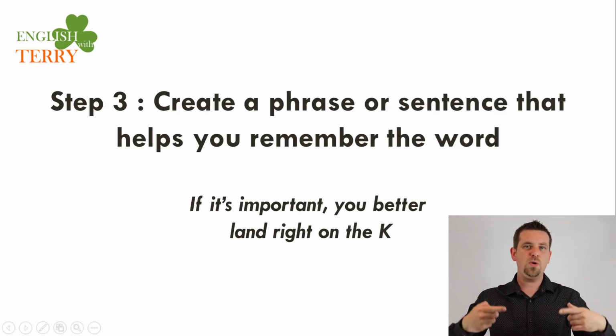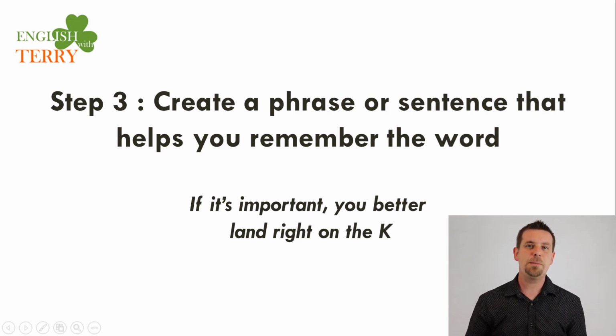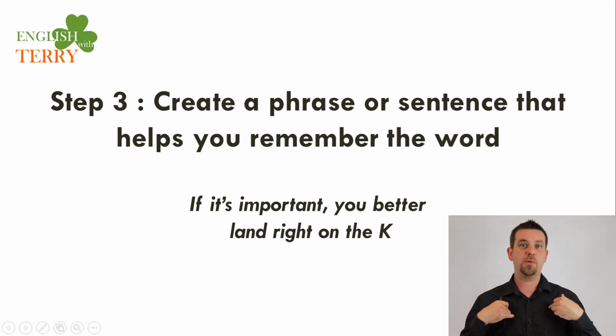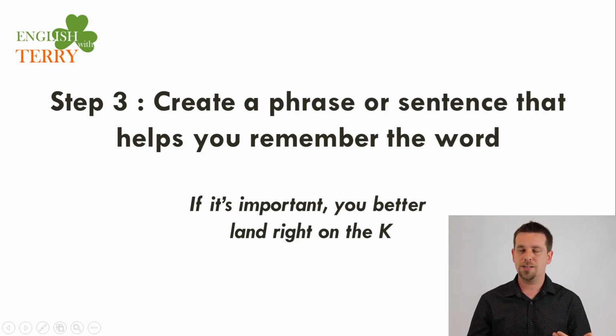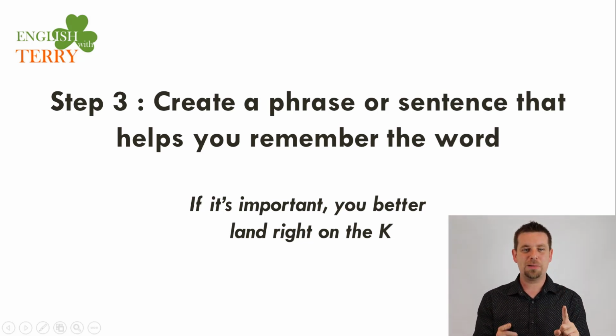So now, when you separate the syllables, start to create some images, and this is an example of a word where I needed to be very creative to remember it. So the word is important. And remember, I can always remember important in English, in my language. I say, if it's important, you better land right on the K. Okay, let me explain that.